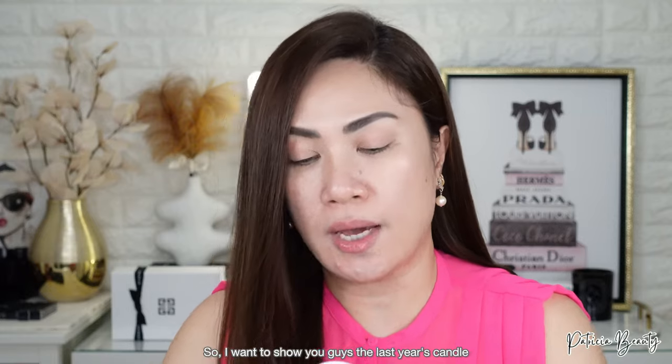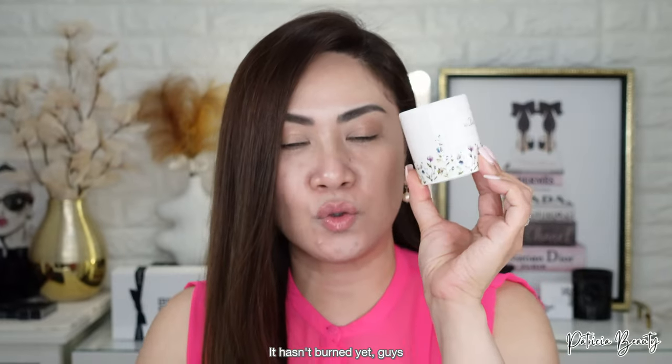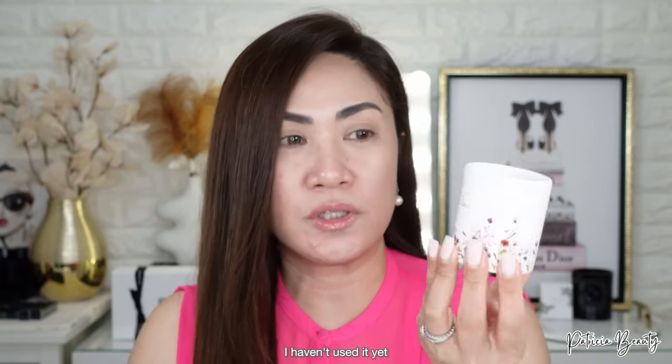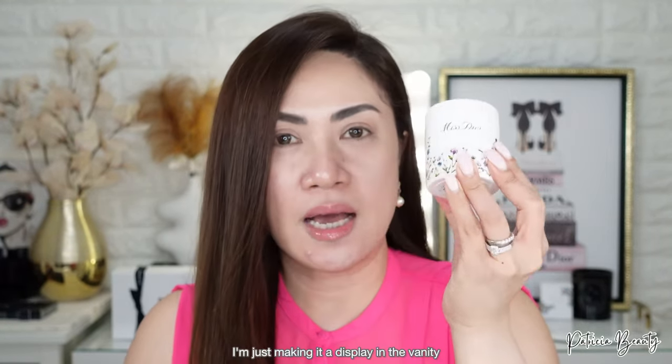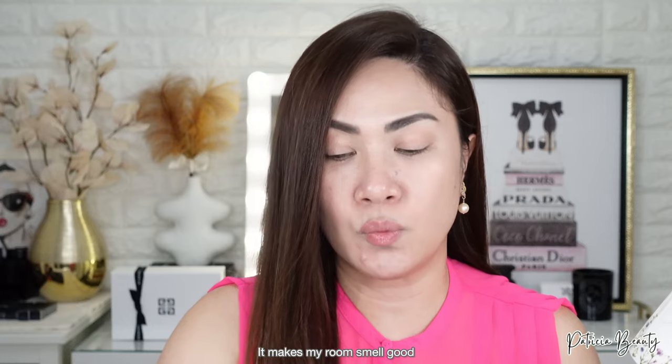So I want to show you guys the last year's candle. Ito siya, ang ganda. Hindi pa nga ito na-burn, guys. Hindi ko pa siya nagamit. Ginagawa ko lang siyang display in the vanity. Sobrang bango niya. Nakakabango siya ng room ko.